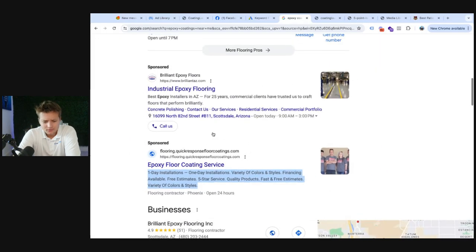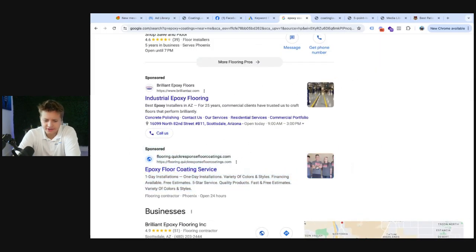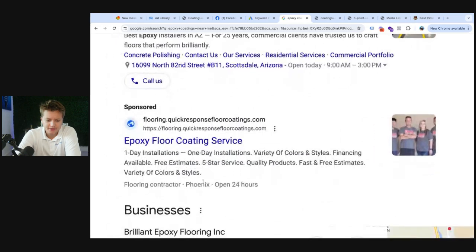And these are all text-based ads. You can see some images pop up, but it's majority text. Epoxy floor coating service, one-day installs, variety of colors and styles, financing available, free estimate, 5-star service. All of this is text-based advertising, and it works really well. Okay, it works really well.